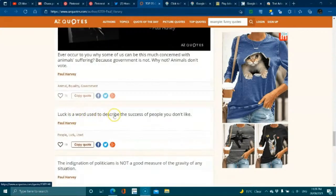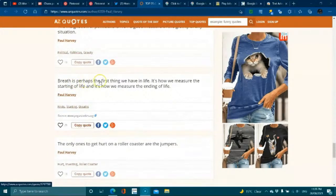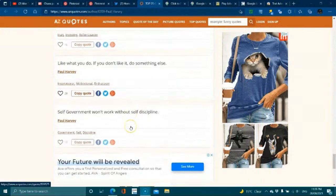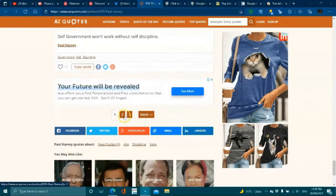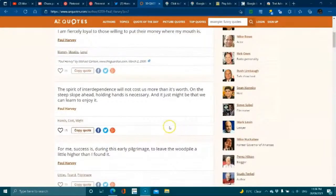Luck is a word used to describe the success of people you don't like. Indignation of politicians is not a good measure of the gravity of any situation. Breath is perhaps the first thing we all have in life. It's how we measure the starting of life and how we measure the ending of life. The only ones to get hurt on a roller coaster are the jumpers. Like what you do. If you don't like it, do something else. Self-government won't work without self-discipline. I think that was read before. I am fiercely loyal to those willing to put their money where my mouth is. So it means he sold his soul out, basically.